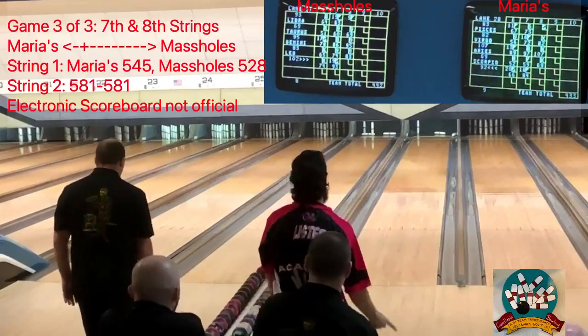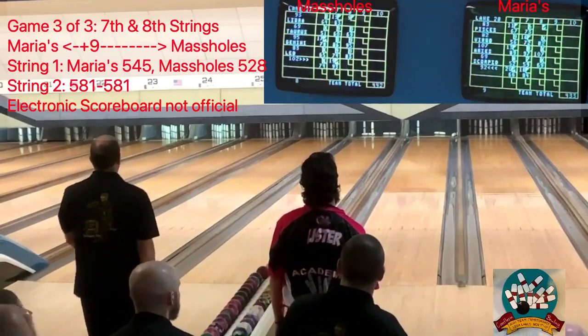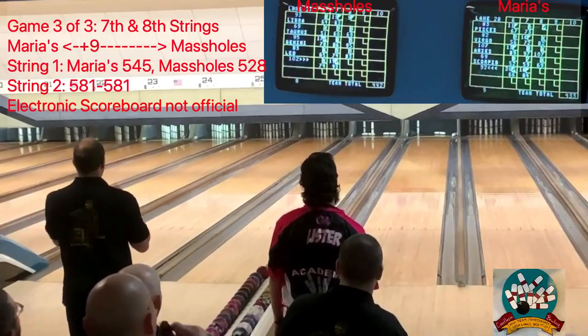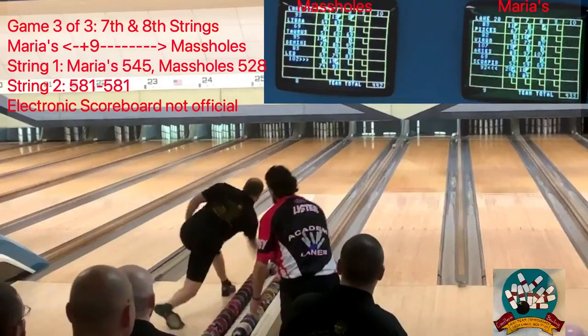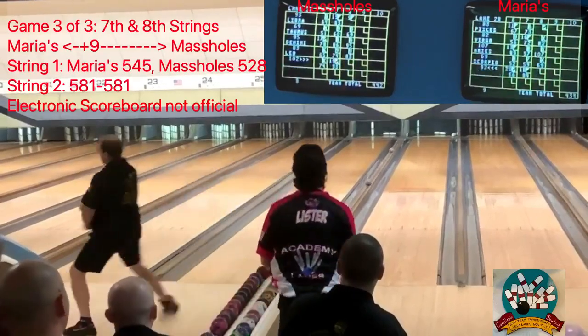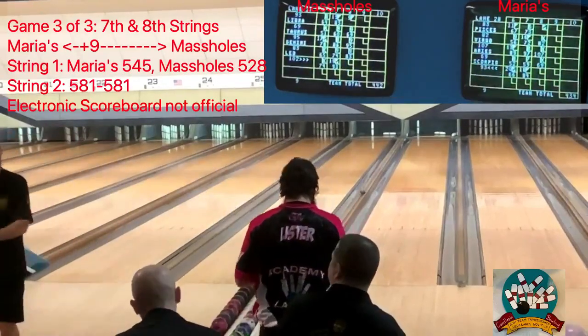19 on the strike fill. 93 through 7 for Lister. Winchell's at 84 through 7. 10 pin lead in the match for Maria's. For a spare. No. Both denied.